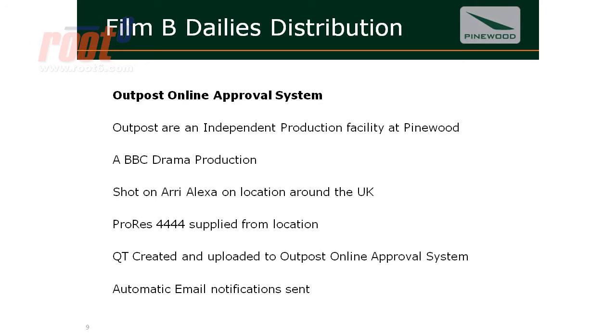Example 2 was a company on site at Pinewood called Outpost Facilities. They've made use of a publicly available program called MediaSilo. This works as a cloud-based distribution program. You upload pretty much anything you want to this online facility. It does all the transcoding, takes care of everything for you, and then distributes everything by email to anyone that wants it. They log on and they can view it in the cloud.